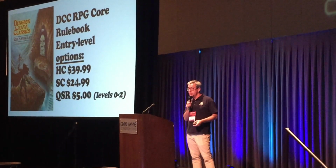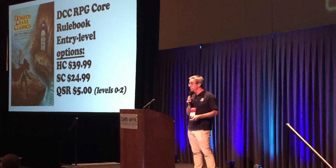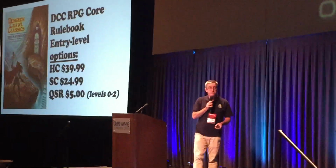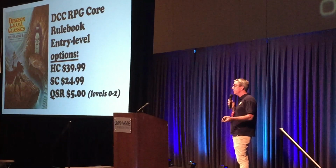There's 3 different formats. There's the hardcover, which is $40, and it's a huge, thick hardcover, so that's actually a great value when you pick it up and feel it weighs 5 pounds. The softcover is $25 and also available. We also have the quick start rules that will get you through level 2. Those are priced at $5.